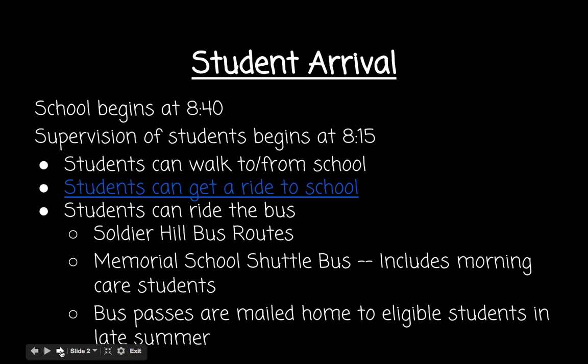If you're driving your child to school, you can access a map of the drop-off and pickup locations by clicking here on this link when you go through the presentation yourself.